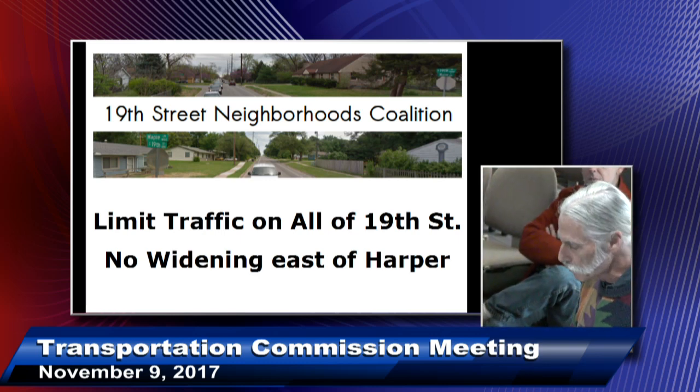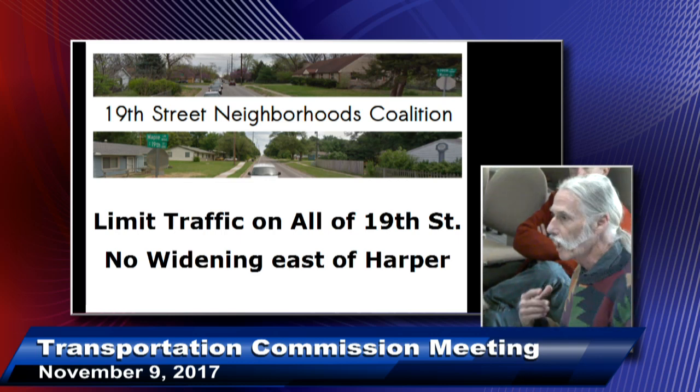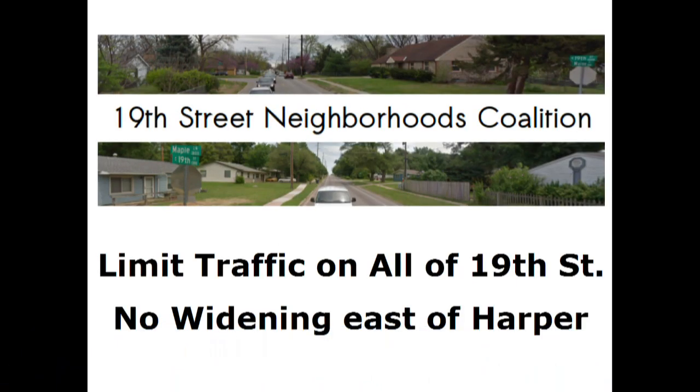Before I get into the rest of the slides, there's a fundamental difference you need to understand between our perspective and the city's perspective on how to find solutions. The city engages in traffic demand modeling, which I think of as free-range vehicles, free-range cars. Cars going every which way that anybody wants to, and then we just deal with it. Increase streets, whatever it takes to handle it.